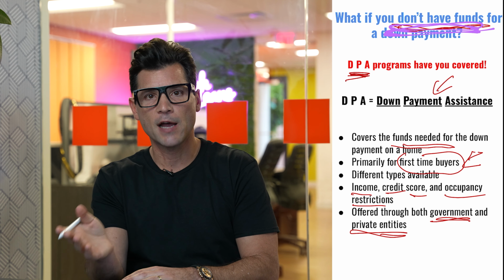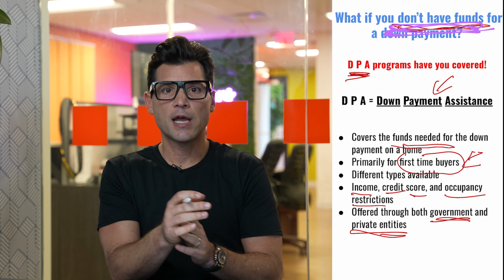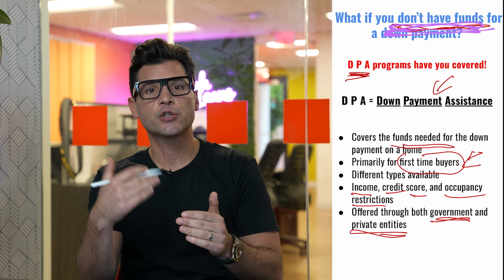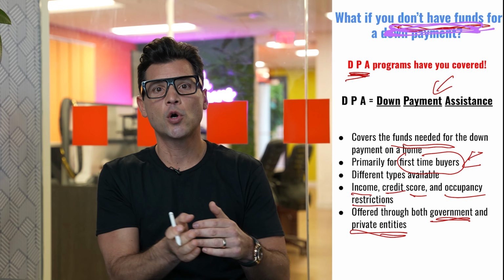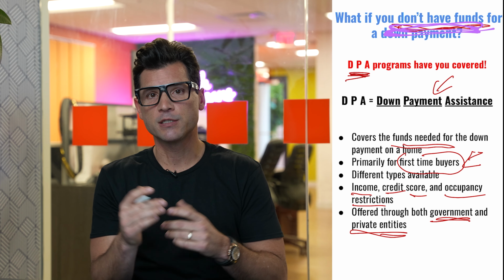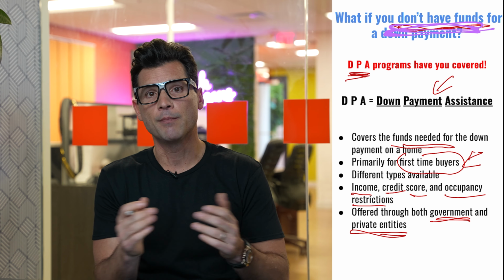It would cover the 3.5% on the FHA. And when it comes to VA, you can still use these programs, and that money would actually go toward your closing costs since you don't need a down payment. You can still utilize it to put a down payment because 0% down on VA is the minimum.